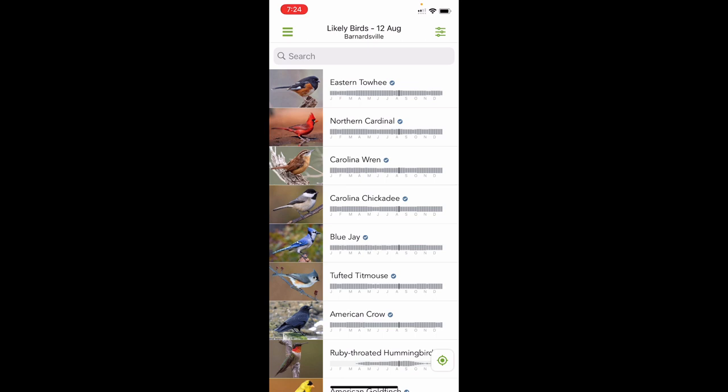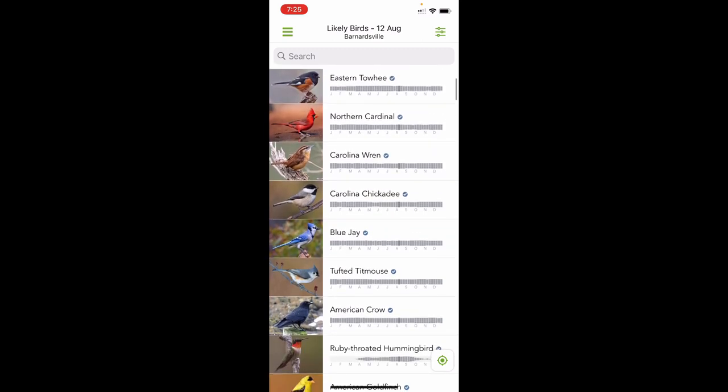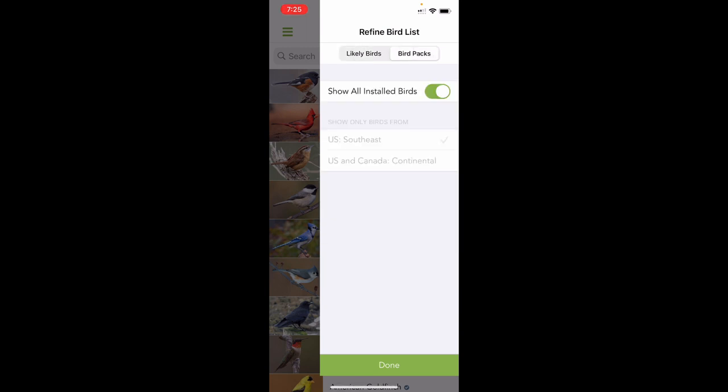So I have loaded the date and the time of our trip to North Carolina this past summer, and let's take a look. You're going to want to go up to the top right when you get this, and go to bird packs. You're going to want to install some different bird packs. They're free. So I have U.S. Southeast, and then I have the entire continental U.S.